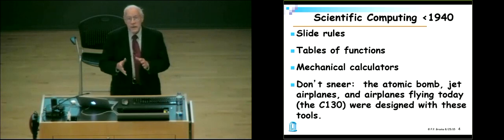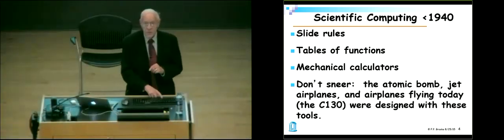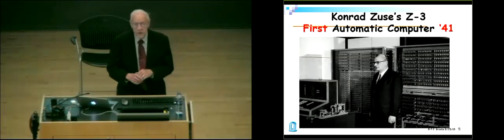Now, scientific computing before 1940 was done with slide rules, tables of functions, thick tables, and mechanical calculators. Now, don't sneer. The atomic bomb was designed with these. The airplanes, even the C-130 that's flying today, was designed with this technology. And so scientific computing was well advanced before there were computers.